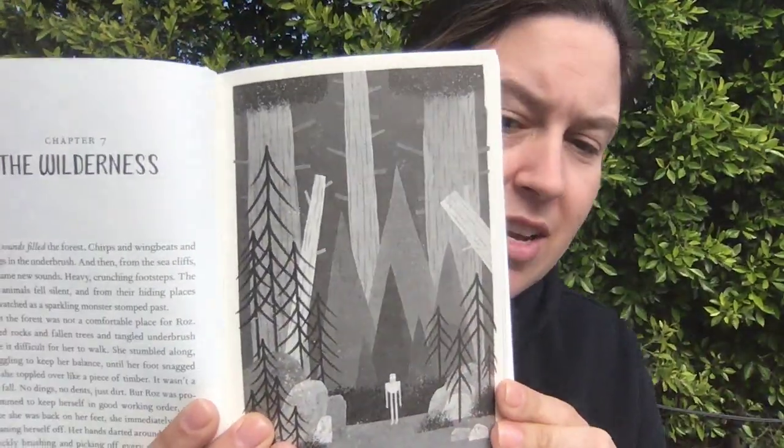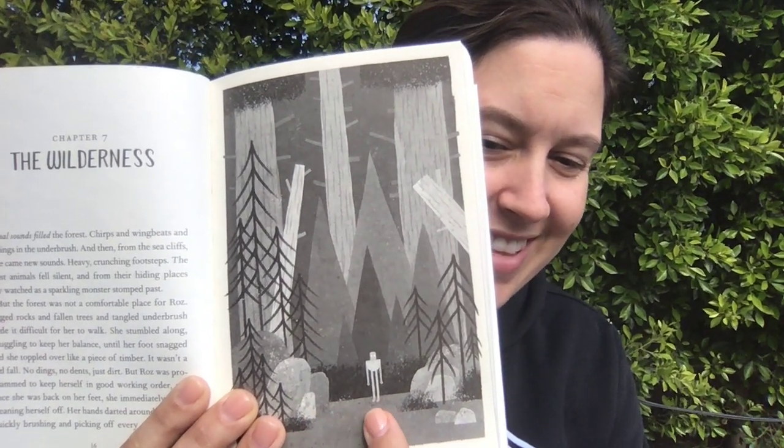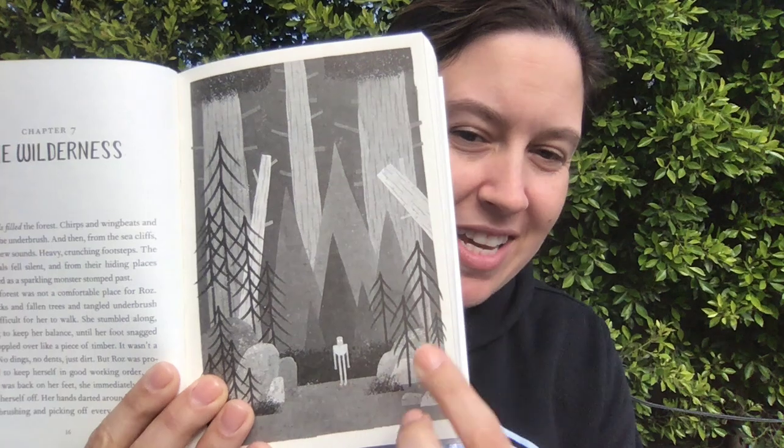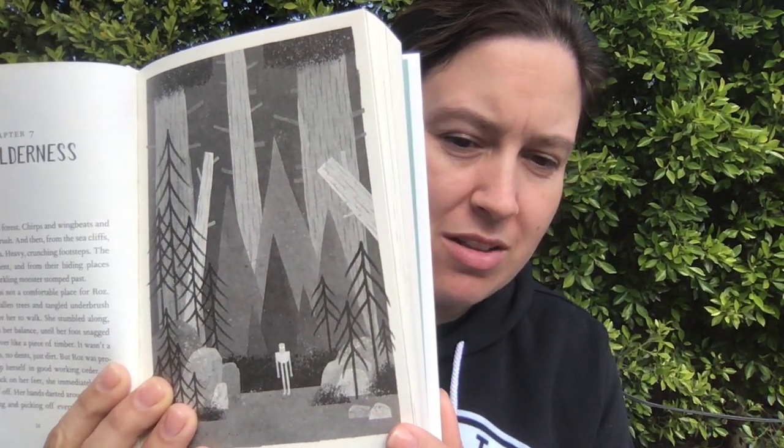There's a picture here. You can see Roz right there in the middle. And she's kind of standing in this big wilderness, and she's a big robot, but she kind of looks small in this giant wilderness.